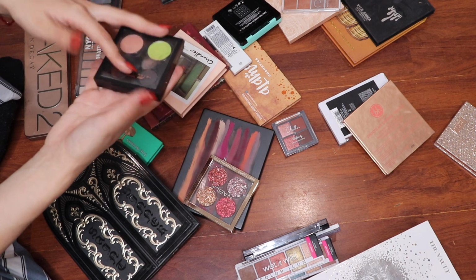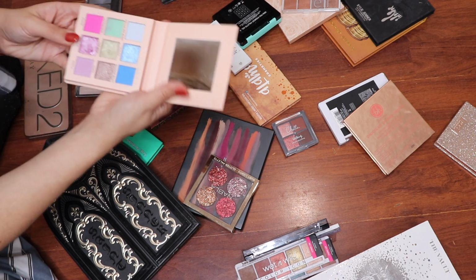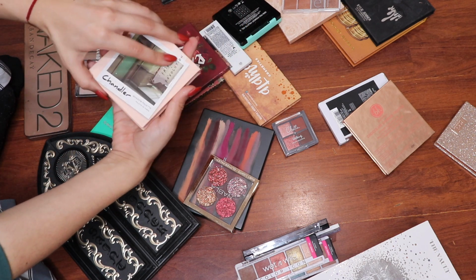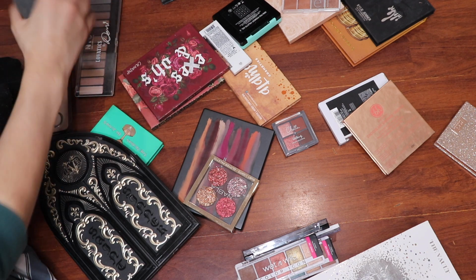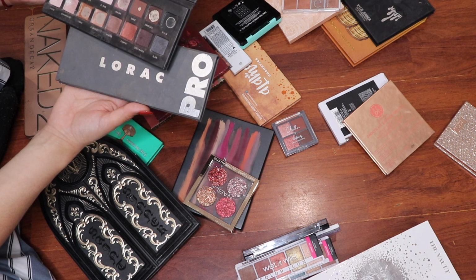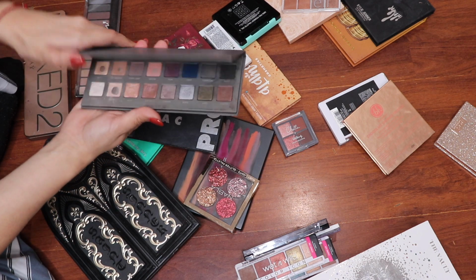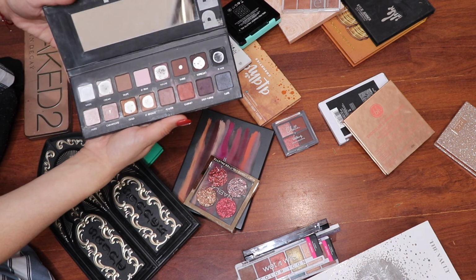I'm just gonna keep these two. They're just two shadows from MAC. Also my Chandler palette from Makeup Revolution, because of course we love and stan Chandler Bing. Oh god. Okay, I'm gonna keep my two Lorac palettes just for sentimental value. You know what? Okay, I'm just gonna keep the Lorac 2 palette and just throw this one away because it's old.